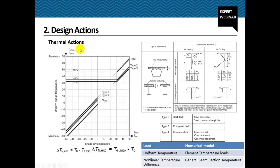Then we move on to thermal actions. As per Eurocode, we have two types of thermal actions that we can define on the structure. We have a uniform temperature action, which is the maximum and minimum temperature based on the shade air temperature. We have a graph. Our bridge type is a composite steel-concrete deck, so we have a type 2 bridge deck, and then we have temperature difference loading, which is based on the surfacing and the reinforced concrete thickness. There can be a nonlinear difference in the temperature on the top surface and as we go along the height of the section. We applied these two types of loads in Midas Civil in our analysis.